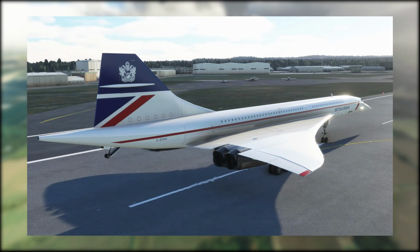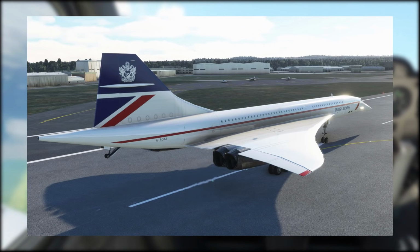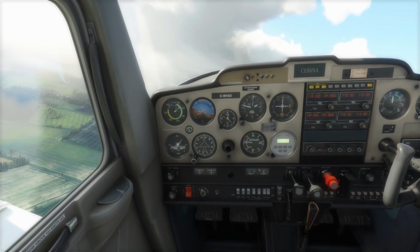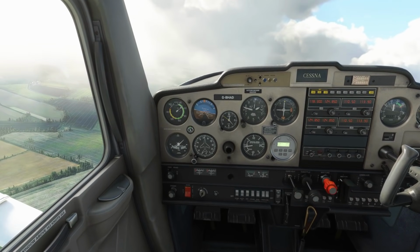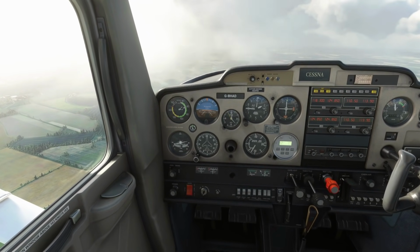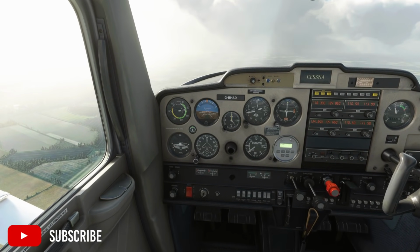I'll leave you with this one. It looks absolutely beautiful. Bit of work needs doing, of course, as I've said and as I've pointed out, I'm not going to say this is perfect, but since the last few screenshots and the last update, certainly progress has been there, and progress for the better. What do you guys think? Leave your thoughts down below. Of course, we're all very excited for a Concorde. Who wouldn't be? She's a beauty.